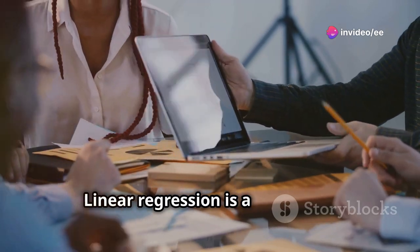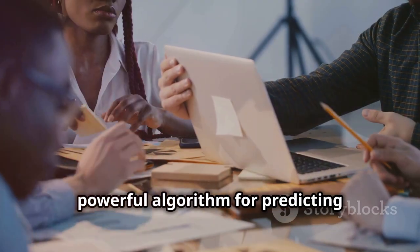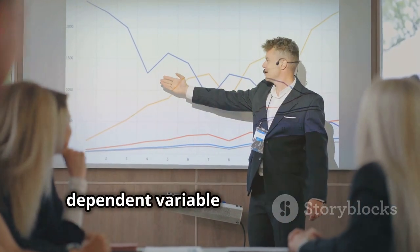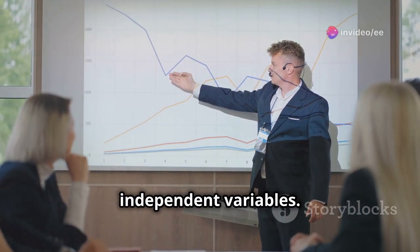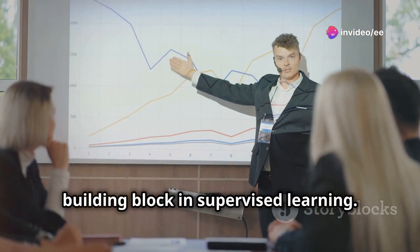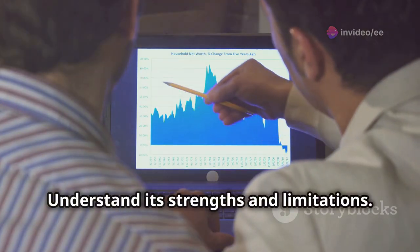Linear regression is a simple yet powerful algorithm for predicting continuous values. It models the relationship between a dependent variable and one or more independent variables. Linear regression is a fundamental building block in supervised learning. Understand its strengths and limitations.